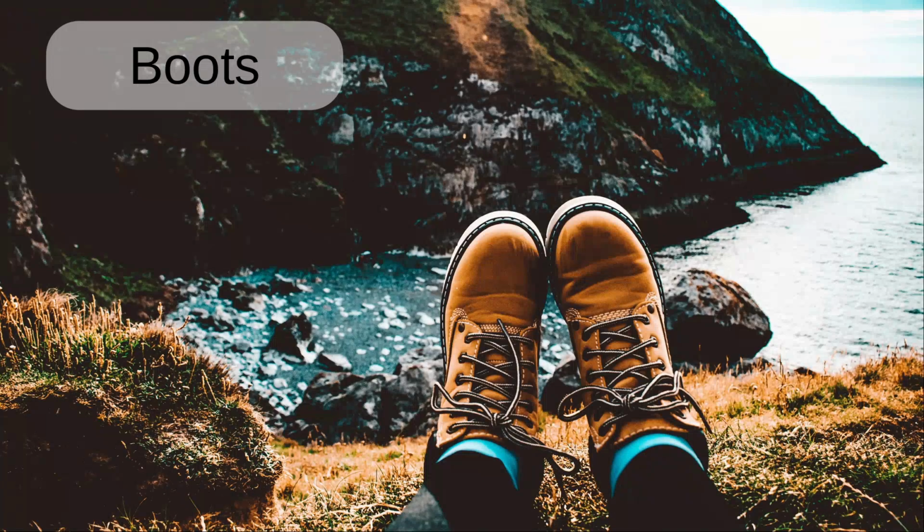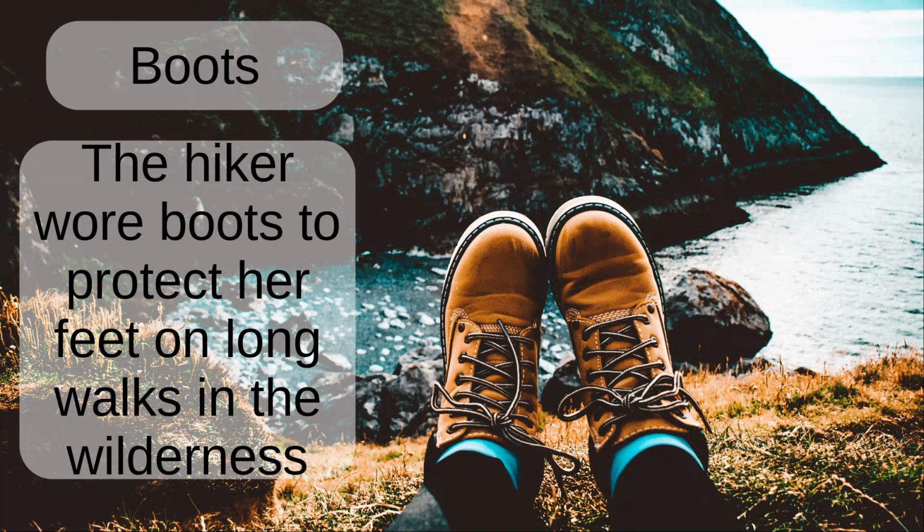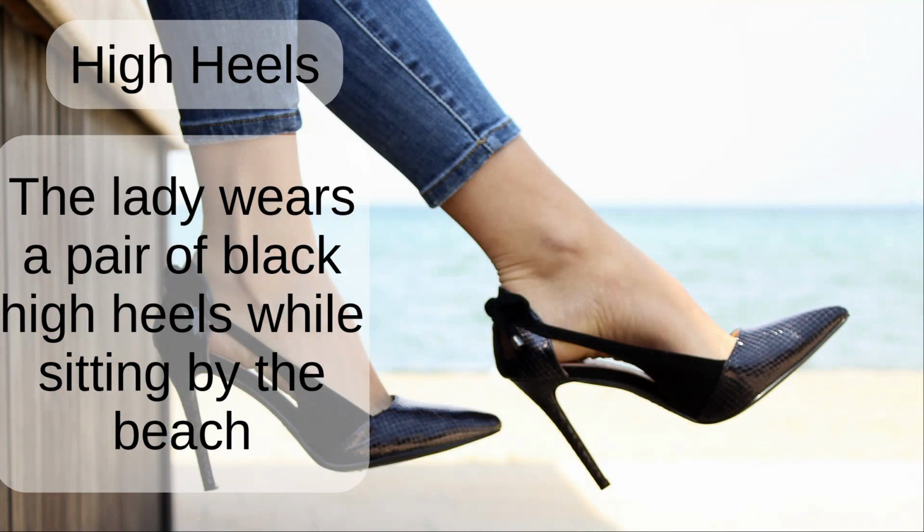Boots. The hiker wore boots to protect her feet on long walks in the wilderness. High heels. The lady wears a pair of black high heels while sitting by the beach.